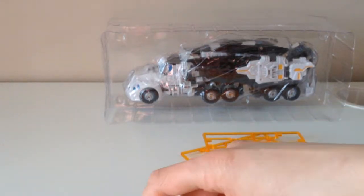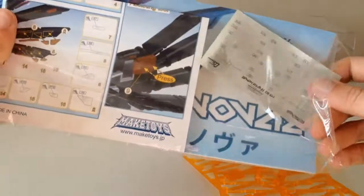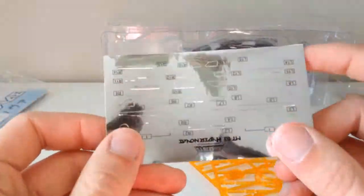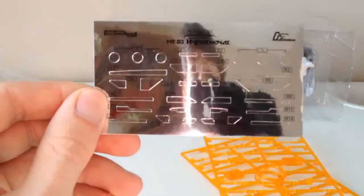But I'm just going to get the little sheet out of here. You also get the instructions and stuff, but I'll show them in the proper review. So here are your chromed up parts, if I put them the right way around. And there you can see me. Hi everyone.